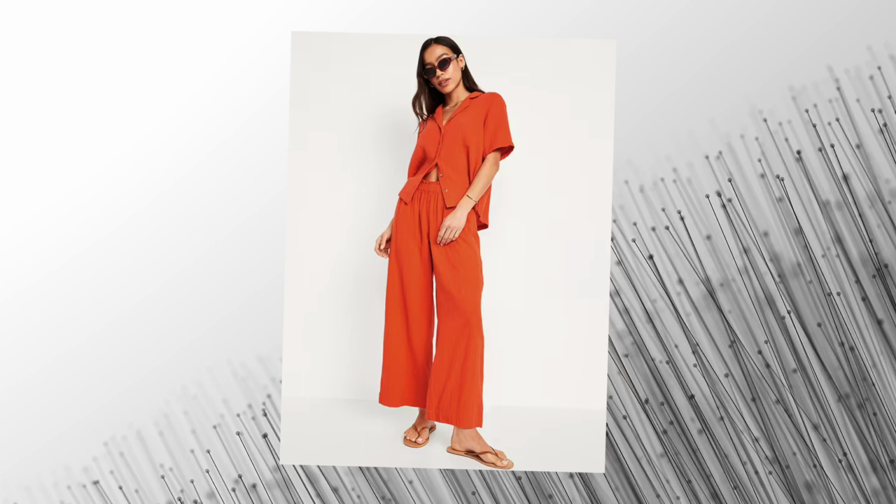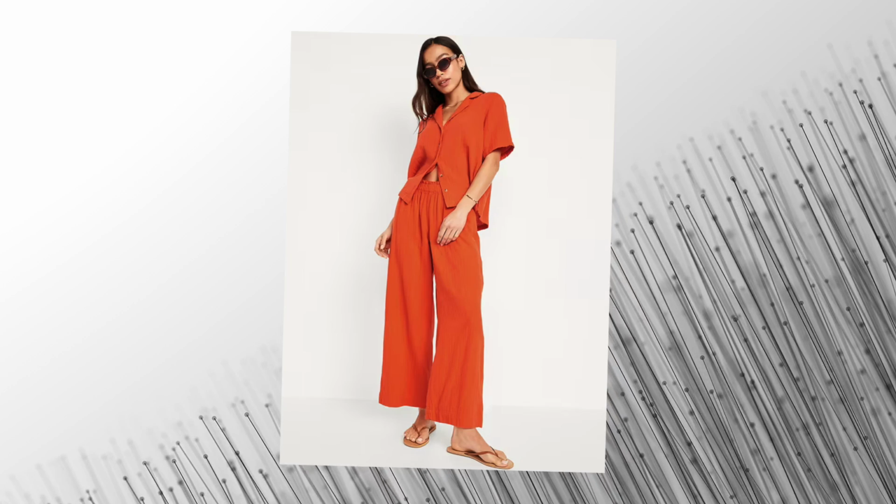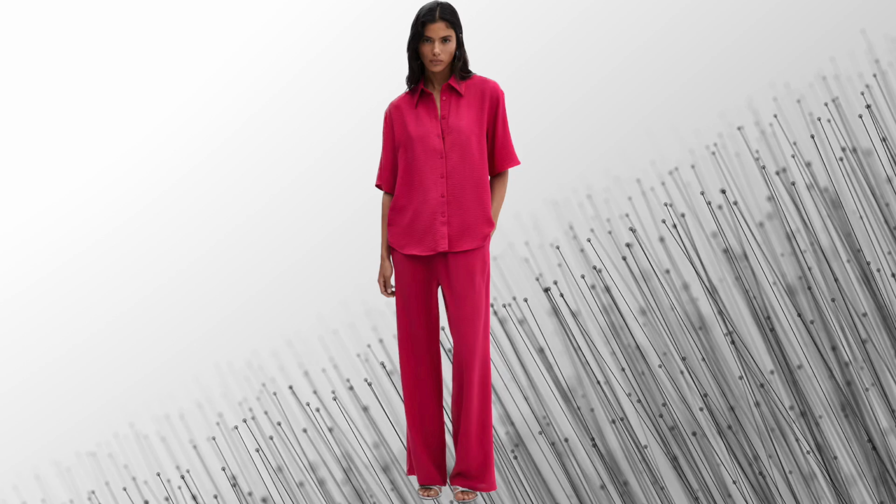Now her sleeves, in my opinion, for the summer, for New York summers, you guys can tell me where you're from, but I don't even want sleeves, right? So I found this from Old Navy. You guys, I'm not a huge Old Navy shopper, but they've had some cute things this season that we're going to talk about later on in the video, and this is one of them. Beautiful color. It comes in other colors like pink and white and black, and is a very similar vibe to what she's wearing.